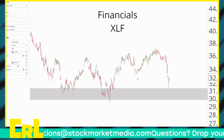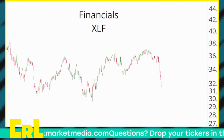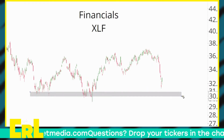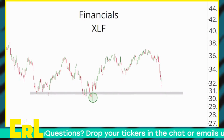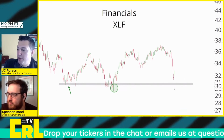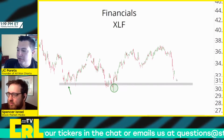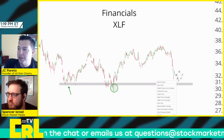Granted, it's a big range. It's a big range here. And you had a little failed breakdown here, right? There's your support in financials. And we got back down there. We didn't totally retest those levels, right? We didn't even retest those levels.